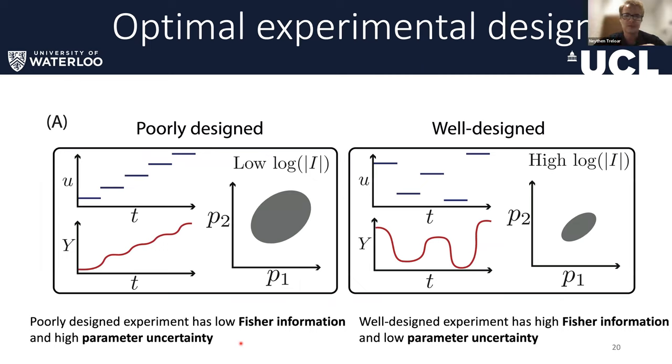So this is just a cartoon of a poorly designed experiment and a well-designed experiment. A poorly designed experiment will have a low optimality score, so the determinant of the Fisher information matrix will be low. And that's going to lead you to high uncertainty in your parameters. So if this is a confidence region, you're going to have relatively high uncertainty in your parameters. Whereas a well-designed experiment might look very different, and that's going to give you high Fisher information or a high optimality score, which will reduce the confidence region of your parameters, which is what we want.